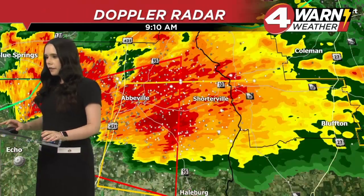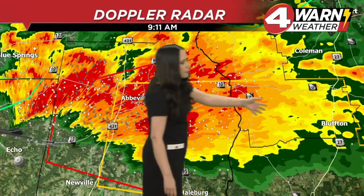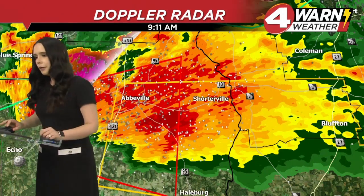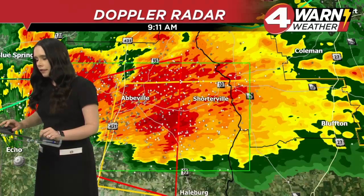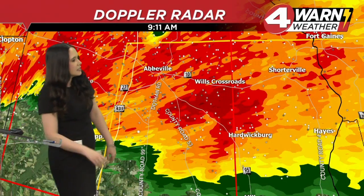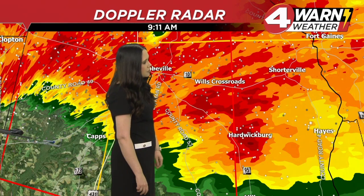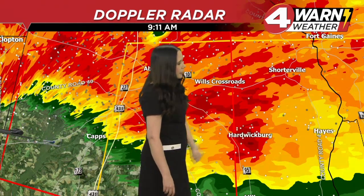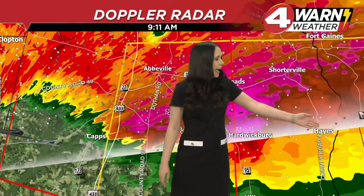So in Bluffton, you're already seeing some rain, but the heaviest rain is still off to your west. Abbeville still dealing with that heavy rainfall. So we'll zoom in a little closer here to the storm and put some more places like Wills Crossroads. Called you out a couple of times yesterday, calling you out again. Hardwickburg, you want to be in your safe place as this storm moves through, and even in Haines.